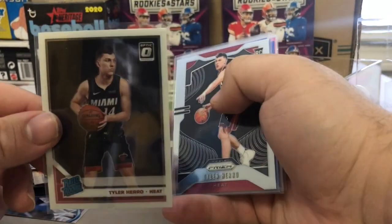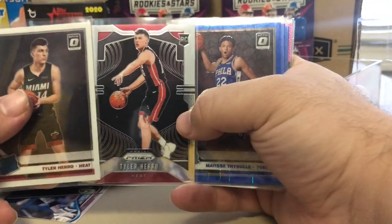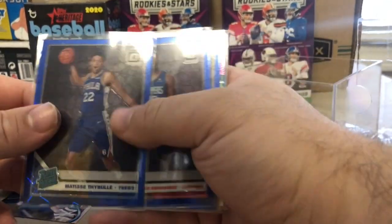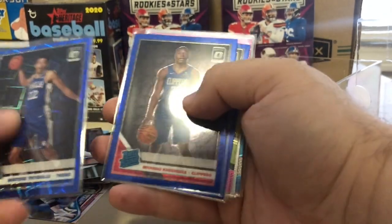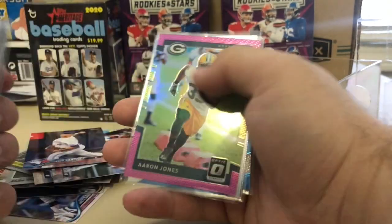We got a Tyler Herro rated rookie. Tyler Herro follows me, man. Which isn't the worst player. His stuff doesn't sell now because he was injured. But when he comes back or when the league comes back, his stuff will skyrocket, I think. Matisse Thybulle, Blue Wave rookie, not numbered. Got Mufondu again. He also kind of follows me. And then Nick Claxton, so three rookies.